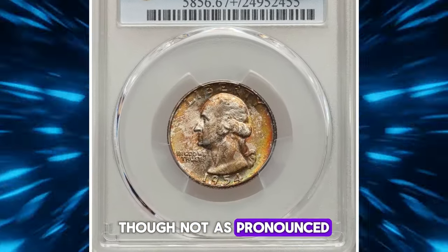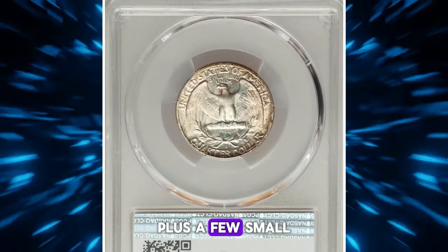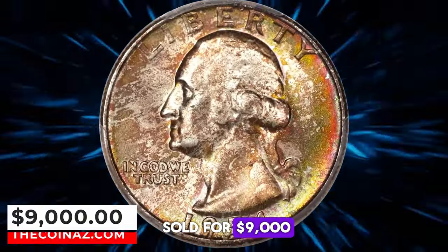Though not as pronounced, the toning on the reverse includes shades of ice blue and golden brown, plus a few small areas of various shades of red. This remarkable coin was sold for $9,000.